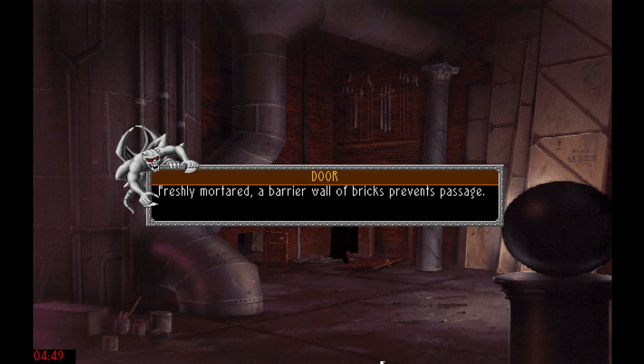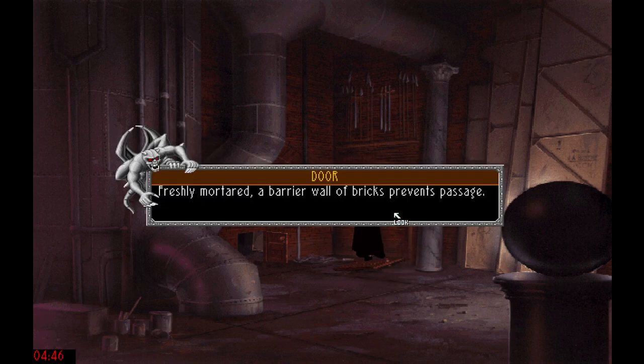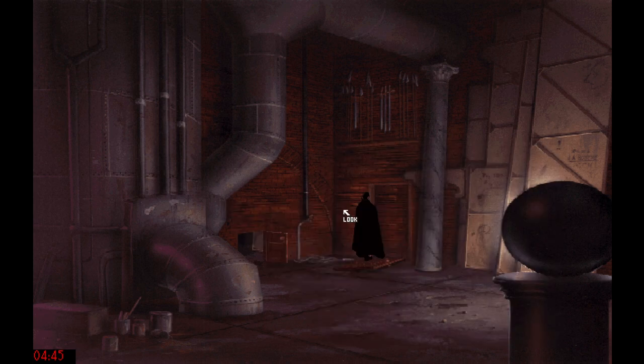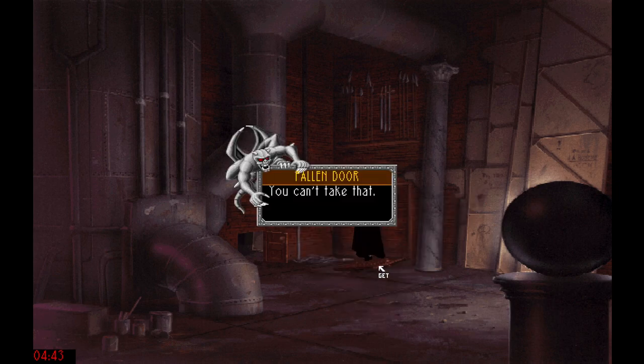Freshly mortared, a barrier of bricks prevents passage. Well, let's go anyway. We cannot. Move? You can't move the bricks with your bare hands. Open? No, we can't. Also, that was the use of the screwdriver, I guess, because it's gone from our inventory. Can I pick up the door? I cannot take the door.